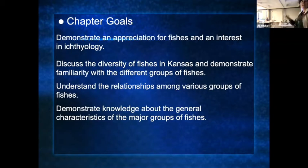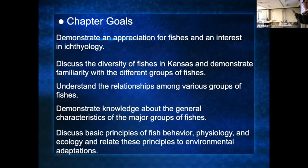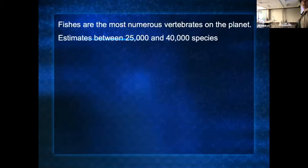And then just some major characteristics of fish, and some basic fish principles or fish behavior. Not really a whole lot there. All right, so let's talk about fish. These are cool.